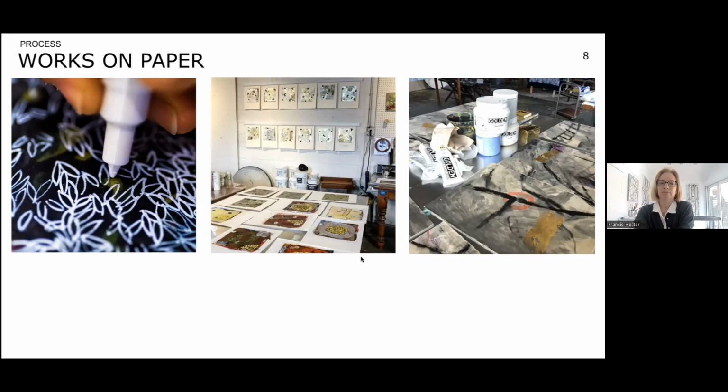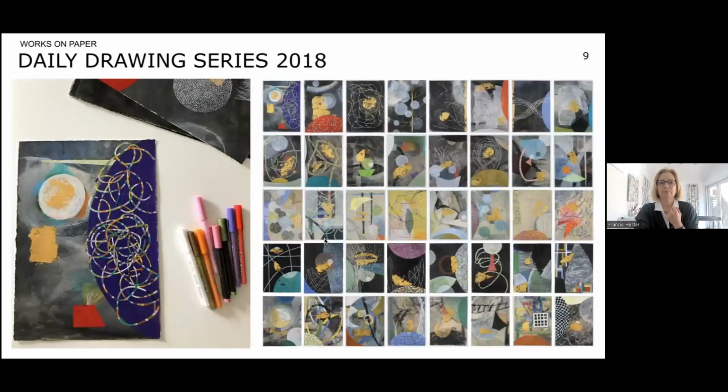I usually take the paper and sand it down and build it back up. But when I use the paper pieces, they're more personal and intimate. This is another practice that I do. This is the daily drawing series that I did in 2008.